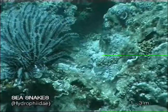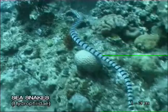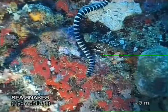All of the over 50 species of sea snakes have evolved from Australian land snakes. These air-breathing reptiles have lungs that go all the way to their tail, enabling them to stay underwater for at least half an hour, and to dive down to depths of 200 meters.